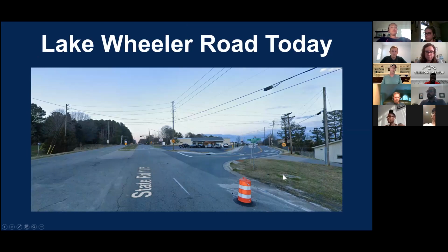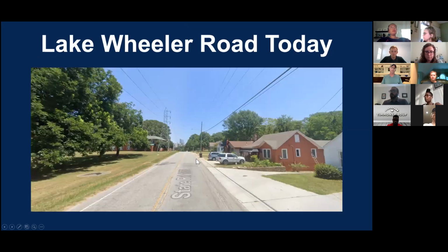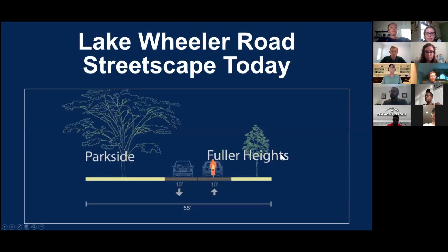You can see the railroad tracks up here. So we'll go a little farther up, Dix Park on the left and Fuller Heights on the right. You can see it's just 2 travel lanes for cars. There are no sidewalks or any other transportation components to the street today. A little farther down the park. And here it is in a kind of design view. So this is what the street is built out today.